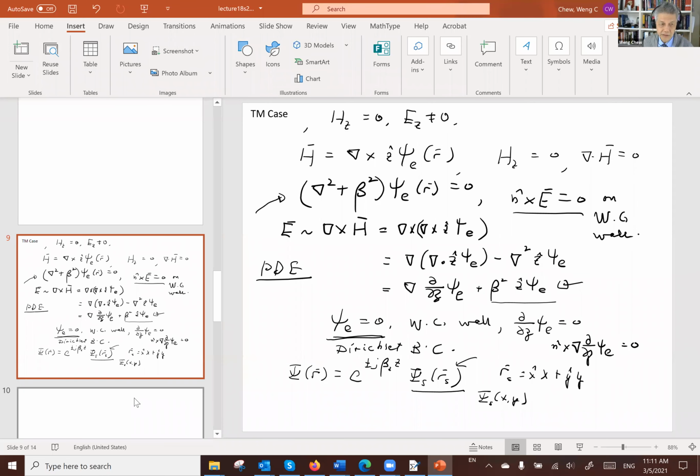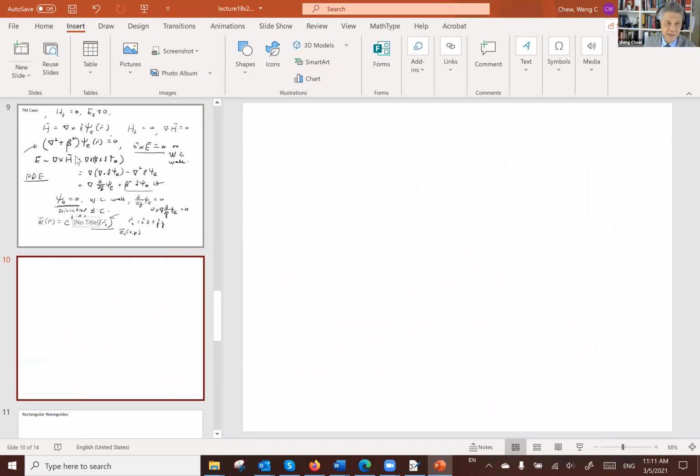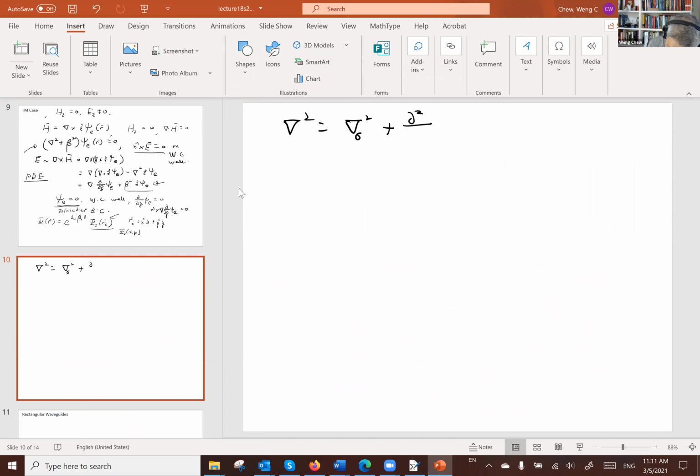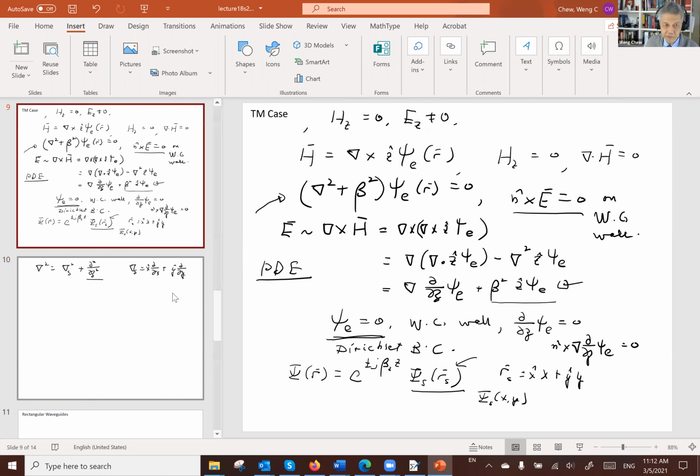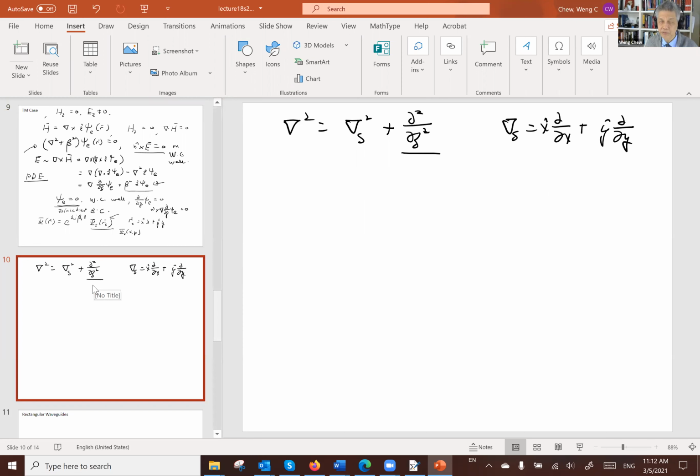So if we are looking for solutions of this type, which corresponds to traveling waves in the positive and the negative direction, then the Laplacian can be written as a transverse Laplacian plus partial square partial z square. Transverse Laplacian is just the same as, let me write down what the transverse Laplacian is for you. It would be this one plus this one. Okay, and if you have this operator expressed in this manner, operating on a wave function that has this kind of dependence, what do you think would happen to partial square partial z square?